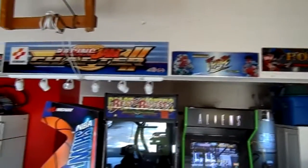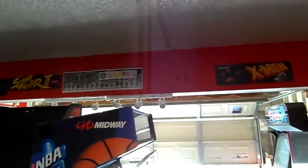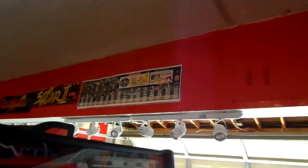Over here we got some marquees on the wall. It just adds to the overall feel and effect. And I got some on the other side too. Probably can't see too well. Let me see, get some light. Yeah, it doesn't help at all. X-Men, some Street Fighter 4 stuff, Street Fighter 2, Mortal Kombat 2. So here we are. This is basically just the secondary game room. Like I said, it functions as a game room, a garage, and a gym.